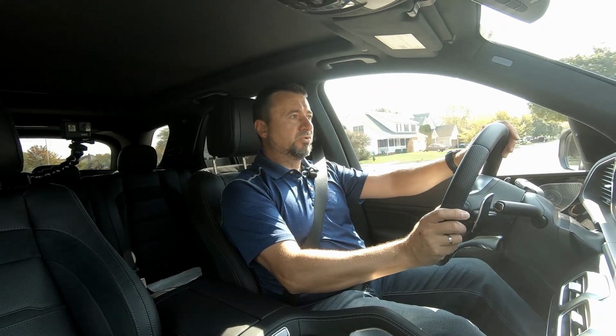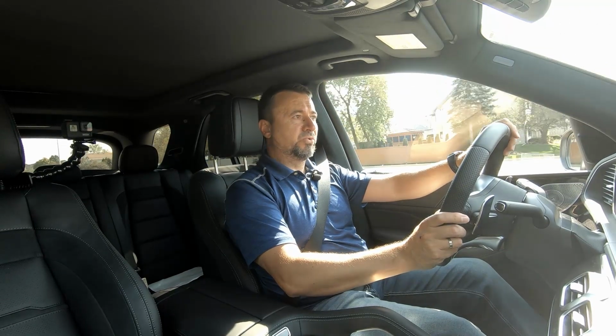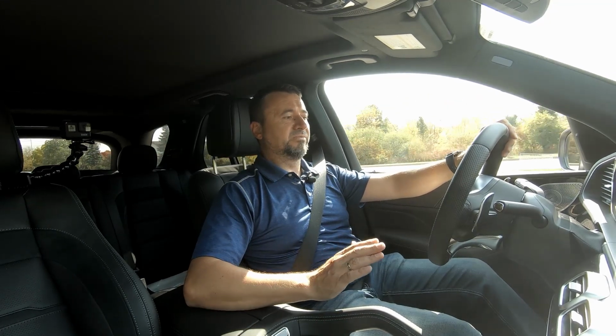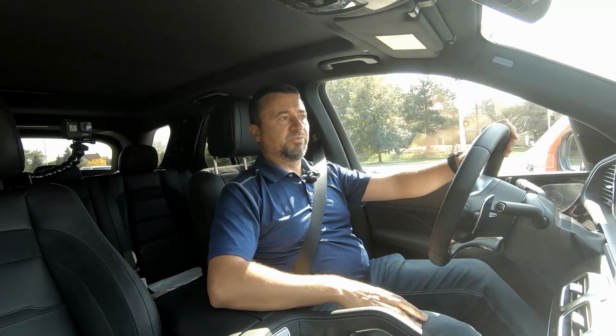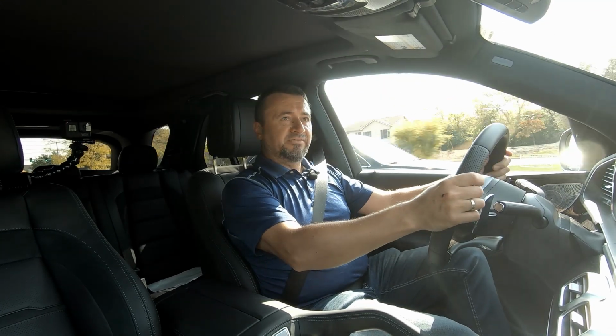What I'm going to try to do is find the road and see if I can do a stop and floor it and see what it does. But in the meantime, I'm going to switch it to just regular sport mode, not the race mode, and see how it handles. It feels good. The vehicle, the size of it is perfect.